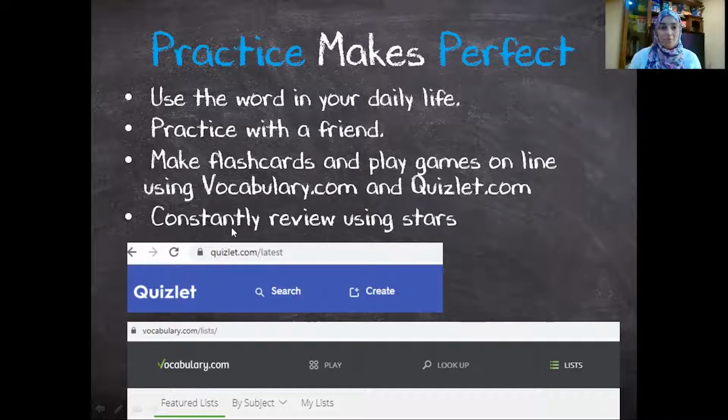One more tip that can help you to practice the words is to constantly review using stars. And what I mean here is that this is a technique that I always use when I'm memorizing something new. I learn, for example, 5 words today. The next day, I have to review those 5 words before I go on to any other words. And if I get them correct, I'll put a star beside them, and then I'll memorize 5 more words. And the day after, I will review those first 10 words that I memorized. And if I get them right, I'll put a star beside the word that I got correct. And then I will memorize 5 more words, and so on and so forth.